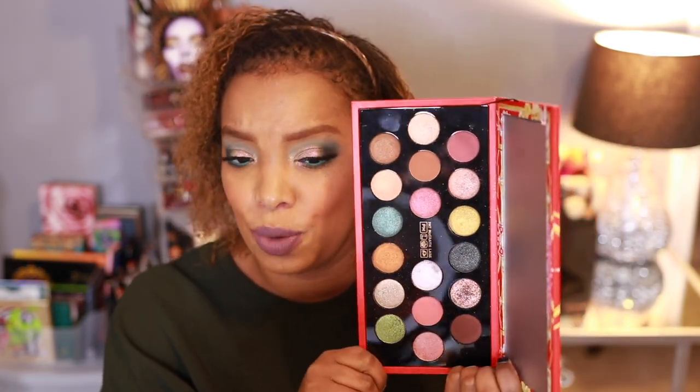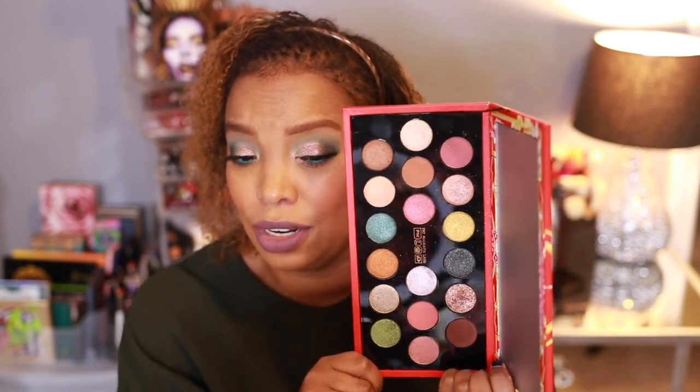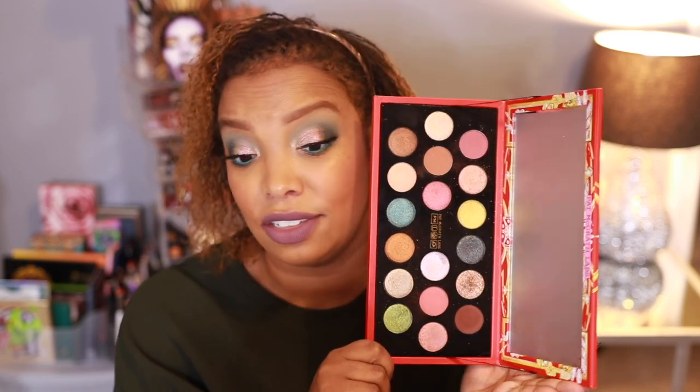I think this is a good color story that's going to speak to a large variety of people. It's neutral. You got pops of color, lots of different finishes. It was done so well. And I'm so happy because I felt like she redeemed herself after the whole Utopian Dreams, Divine Rose 3 palette. Y'all know what I'm talking about.